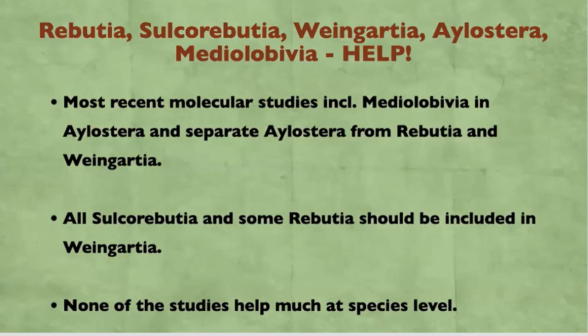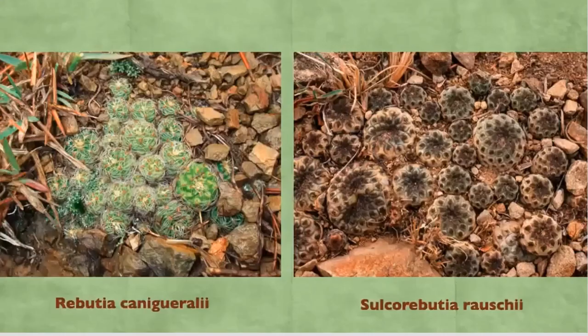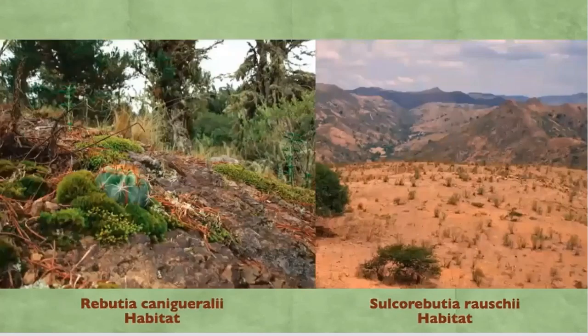So yeah, the genetic studies at this stage are mostly focused on sorting out the genera in terms of the species, so they're not very helpful at species level. But for the time being, they've synonymized those two, the Sulcorebutia rauschii with Rebutia canigueralii. So they look really quite different, but that's just typical phenotypic plasticity. You get it in other cactus species too, so it's possible for them to have different phenotypes, different traits, but they're well adapted to their environment.